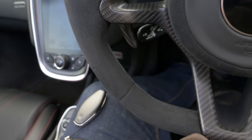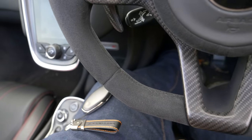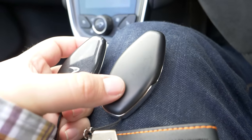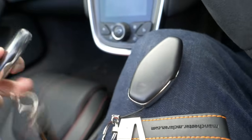Now this is the key, and if you want to know the difference between a Super Series and a Sports Series key, you can tell fairly easily, because I have in my pocket the key to the 720 that's parked next to me. And you can tell, look at that, that is the Sports Series, that is the Super Series. Nice painted glossy key and a peasant key.